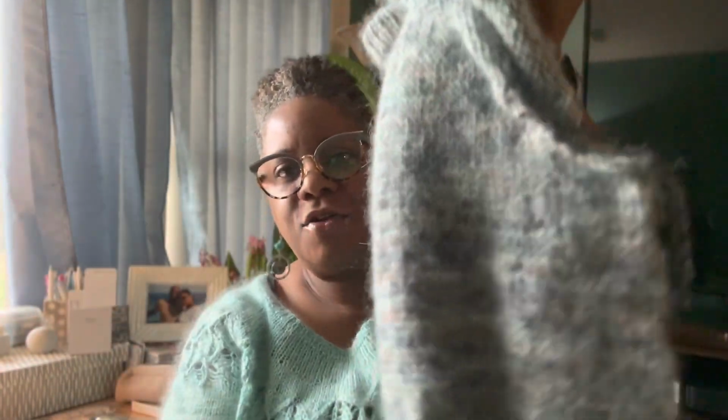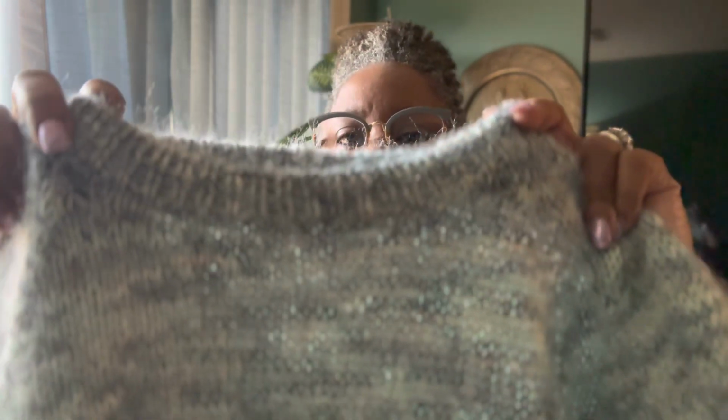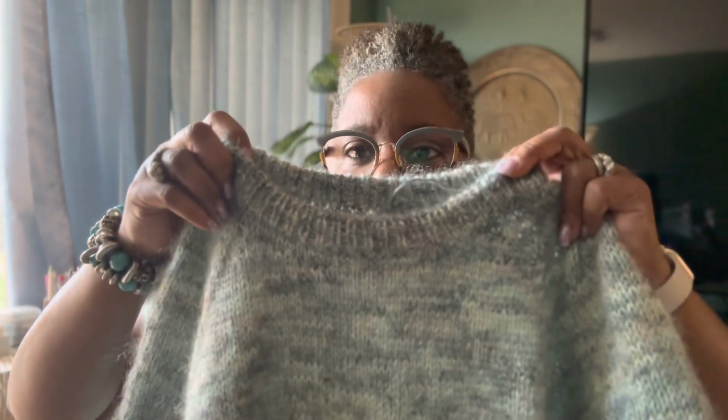I really got to get used to this camera. But anyway, here it is. It's so lovely. I don't know whether you can tell how light and lofty it is. It's so beautiful, and I really enjoyed knitting this. This is a very straightforward, beginner friendly pattern, very well written. The most complicated thing, I think I mentioned this in the last podcast, is the neckline. As you can see, it features this folded neckline.